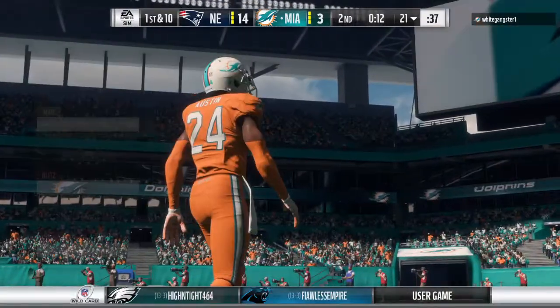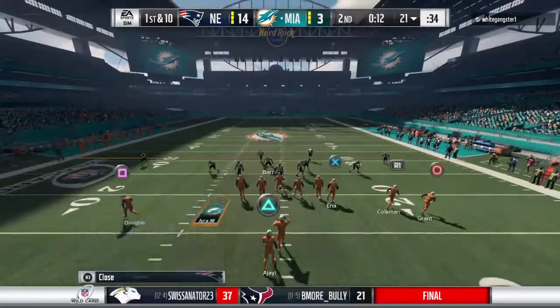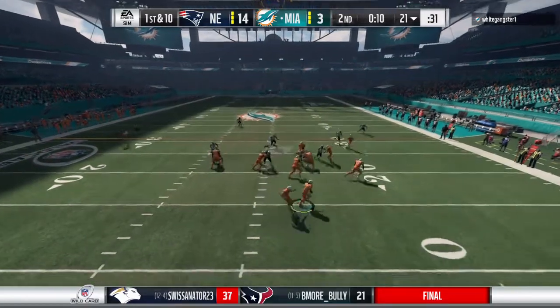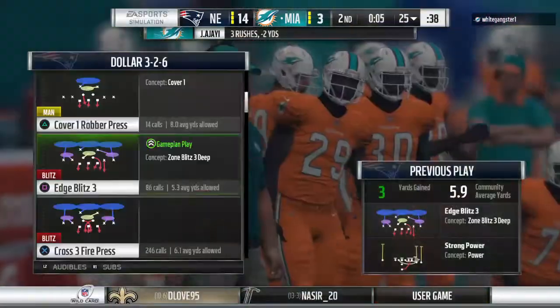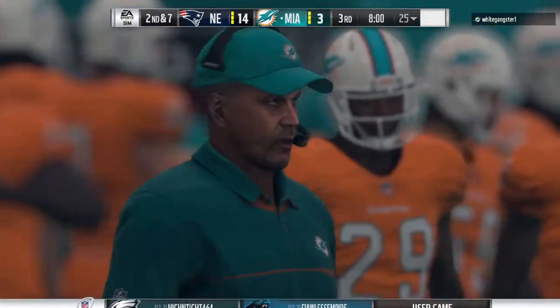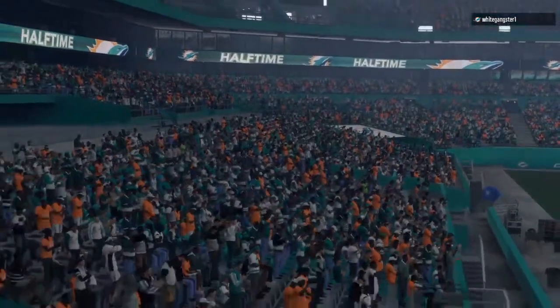Then the Dolphins getting set to go here. And he'll take this one up close to the 25-yard line. It's a pickup of 3 on the play, but with it, time has run out on the first half of play.